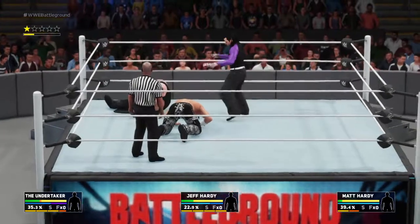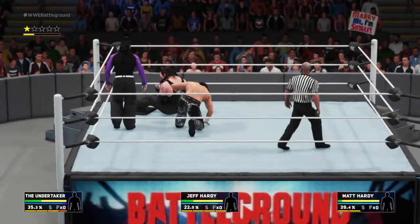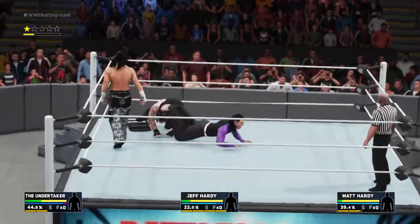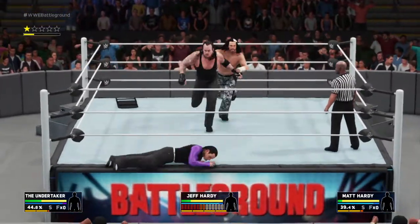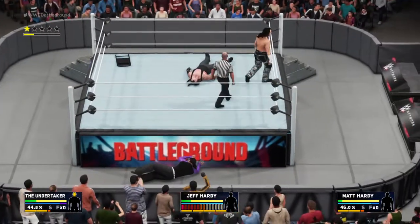Jeff Hardy's on the attack. The Tombstone drives Undertaker's opponent straight into the canvas. This devastating version of a pile driver has led the Phenom to countless victories and multiple championship reigns.